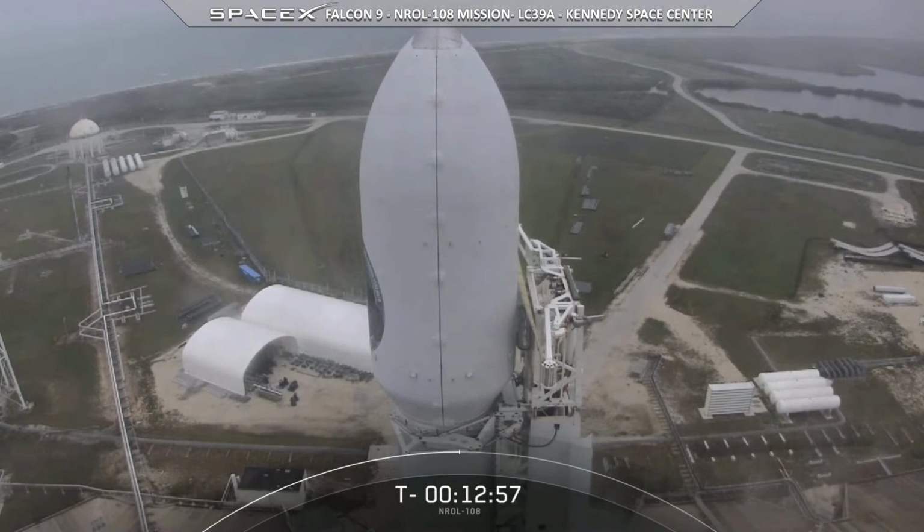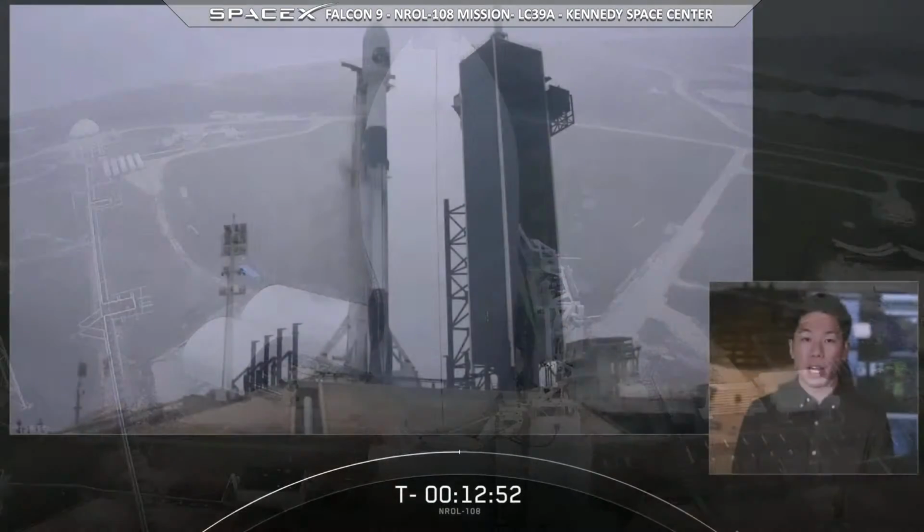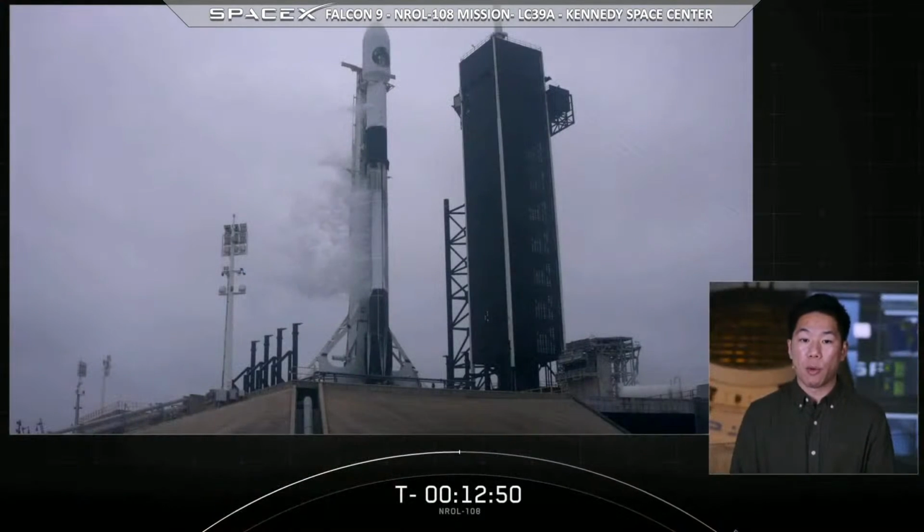If for some reason we are not able to launch today, we do have a backup window tomorrow at the same time. So far, we are at T-12 minutes and 48 seconds and counting. All systems are looking good for an on-time liftoff. So let's take a closer look at the payload and the vehicle today.